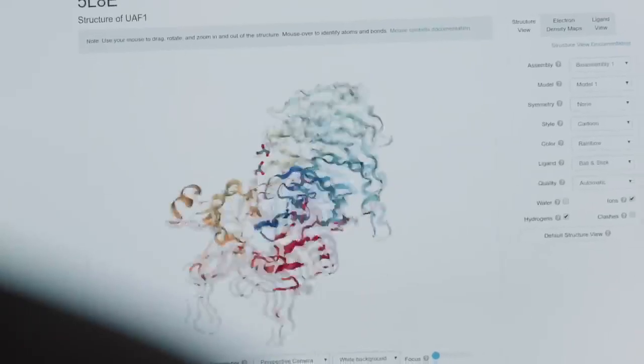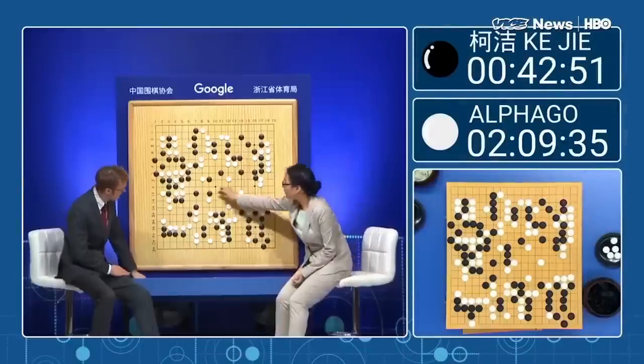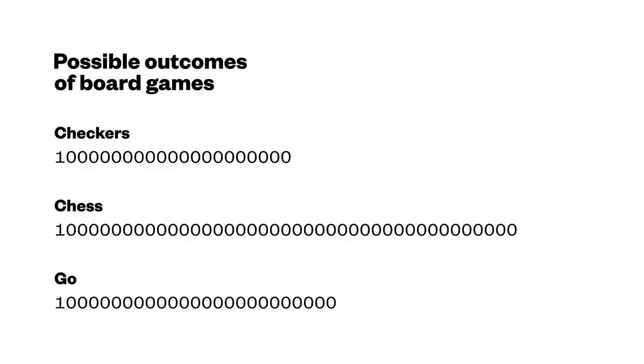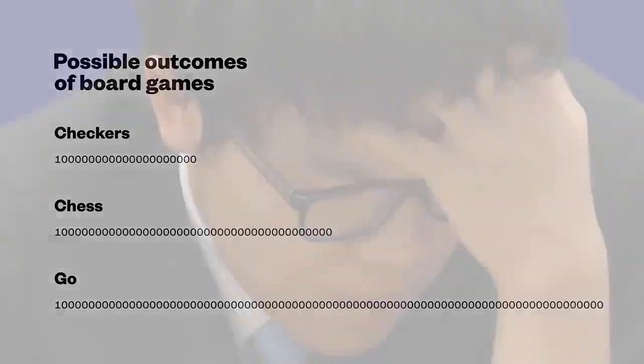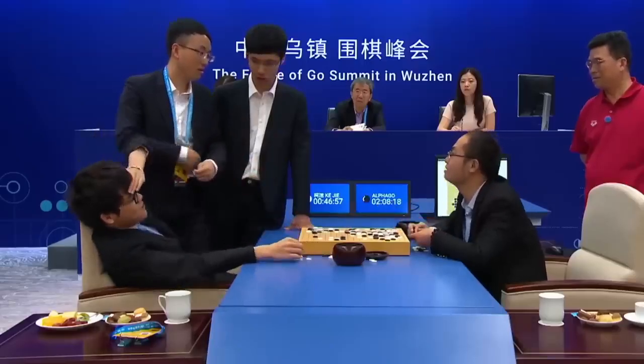DeepMind is working on the same bridge. AlphaGo is a narrow example of an intelligence explosion. It quickly played itself millions of times, gaining thousands of years of human knowledge in a few days, and developing new strategies before defeating a world champion. And Hassabis says Google's new Gemini AI combines the strengths of AlphaGo-type systems with large language models.